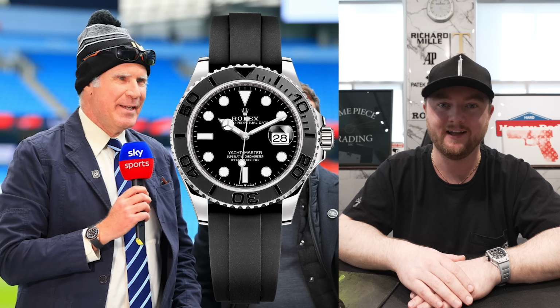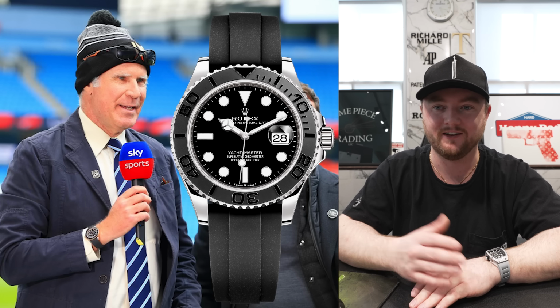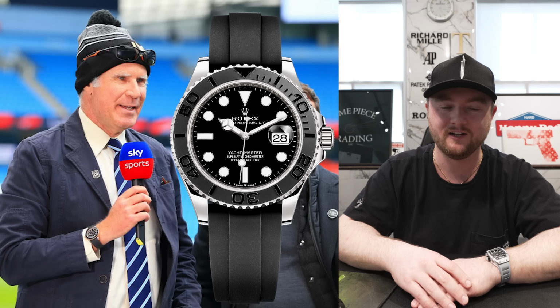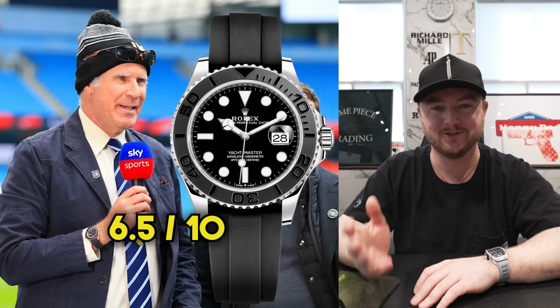gold. A little bit of that stealth wealth going on, which, to be honest with you, with Will, I'm not surprised at all. I'm definitely not going to be seeing him wearing something like a rainbow Daytona or something full pave or factory setting. Love that he went with the classy approach. My opinion on this watch overall, 6.5 out of 10, and I will tell you why.